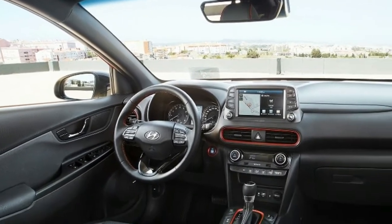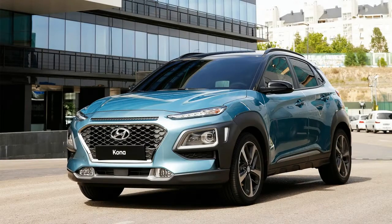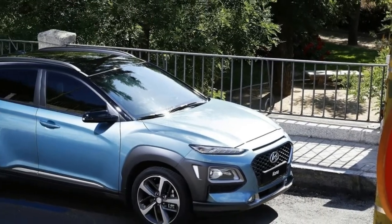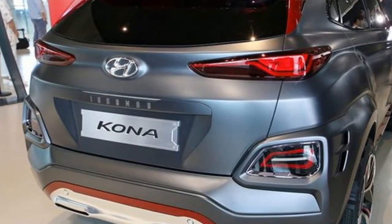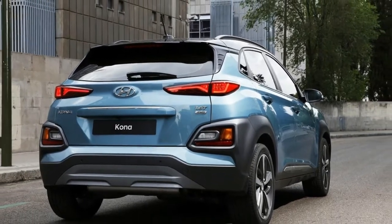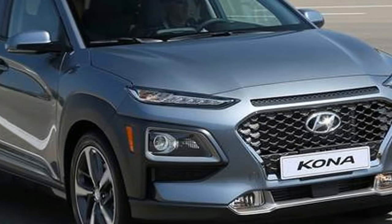Safety. Advanced driver assist systems are rapidly gaining traction, even at the small, affordable end of the market, and the Kona looks like it'll stack up well in this regard. Available forward collision avoidance assist uses a front-facing camera to detect a potential collision and automatically engage braking, and lane keeping assist and a driver attention warning system also aim to prevent accidents before they happen.